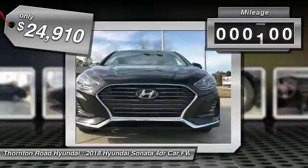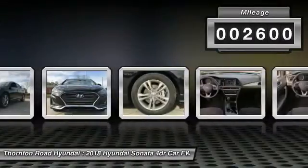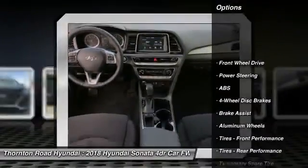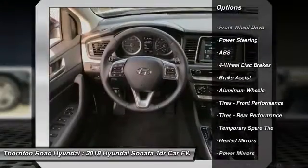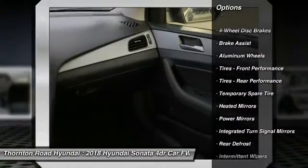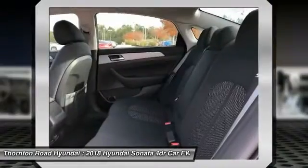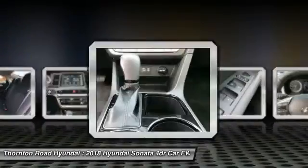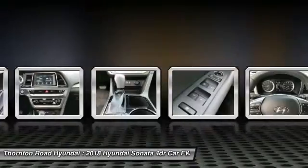This vehicle has less than 3,000 miles. Here are some of this vehicle's great options: stability control, traction control, power lift gate, keyless entry, steering wheel audio controls, anti-lock braking system, backup camera, Bluetooth, leather-wrapped steering wheel, adjustable steering wheel.